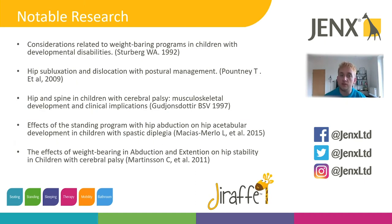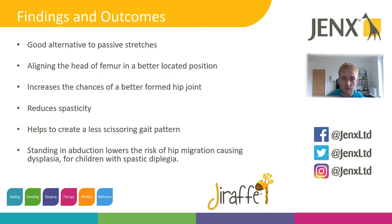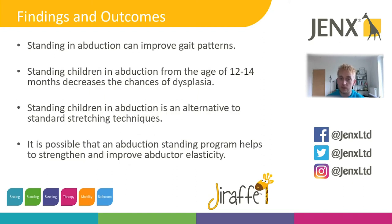And again, this is just some notable research for your bedtime reading, which we'll send across to you, just of different studies that looked into standing in abduction. And just a recap of some of the benefits that were found within that systematic review. Really good alternative for passive stretching. It also helps to align the head of femur and better locate that into the acetabulum. Reduction of spasticity and better gait patterns with less scissoring.